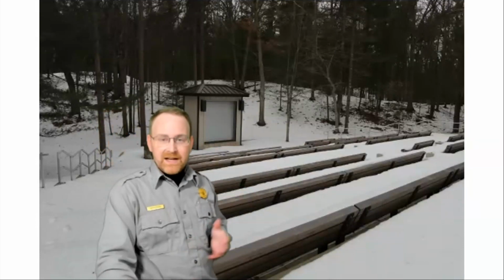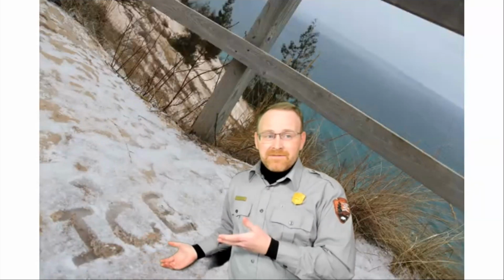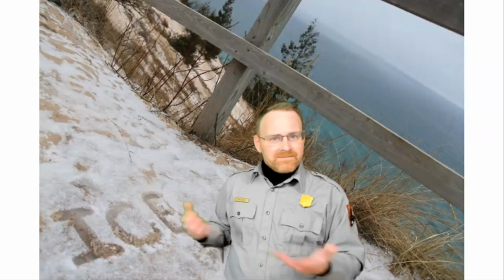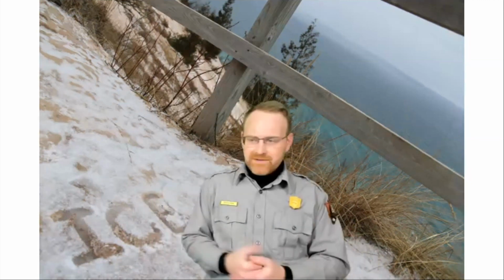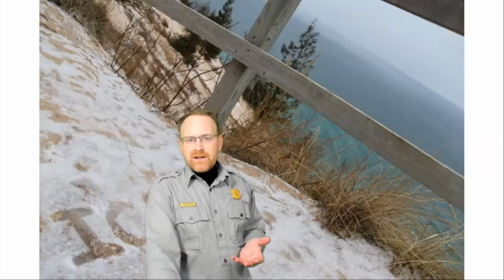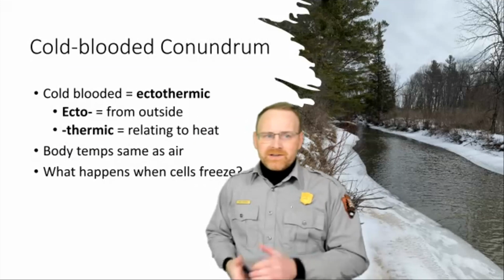And even when there's not that much snow, we get a fair amount of ice here. It's very cold with the wind coming off of Lake Michigan. Pretty severe winters, generally. From like October to April, you could have snow on the ground here. And that poses a unique challenge, just like it does at all of our parks, for our cold-blooded friends.